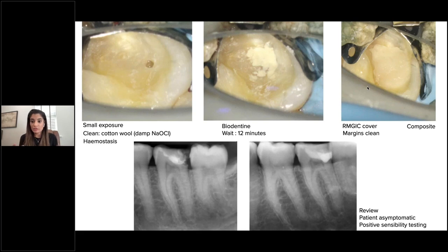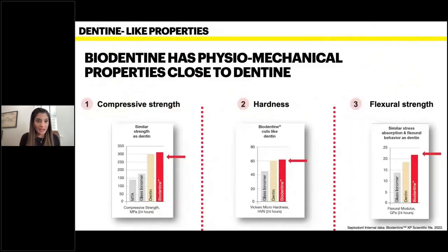I was never quite sure of my bond with my GIC to my Biodentine. I felt like we were trying to bond, but nothing was extremely well sealed. So I didn't like having to use another material on top of the composite. So these were the things that bothered me. And I was using it very much like a capping material like MTA or like calcium hydroxide.